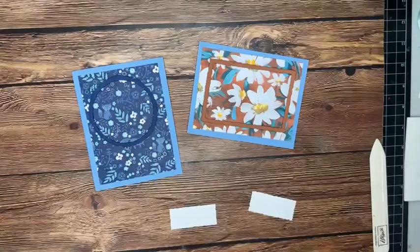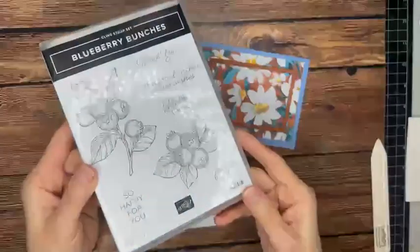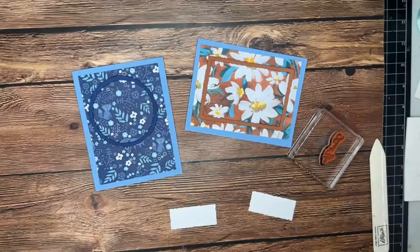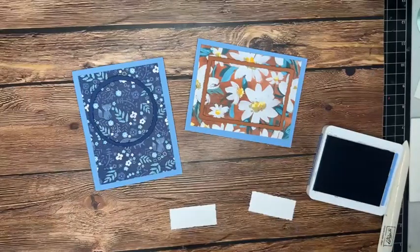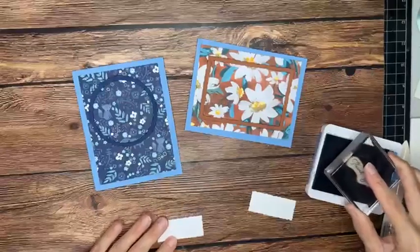The Blueberry Bushel, I think is what it's called. Blueberry Bushel. Such a sweet stamp set. I love it. And because we're using a boho blue card base, and do you like that I used boho blue on both of those projects? Because boho blue is in both of these designer series papers. So it just made it so easy. I'm going to ink up our thank you.